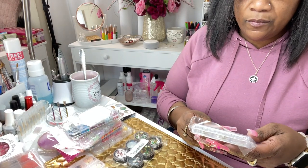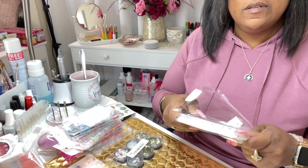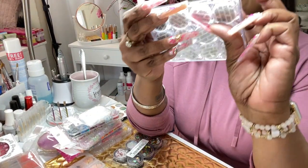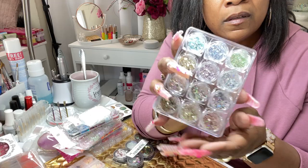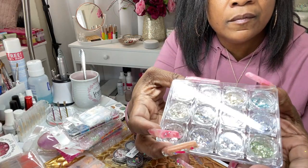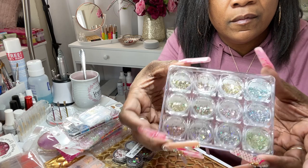Okay, so this one right here, this one makes me want to open it, you guys. The sticker is right over the front. You can't really see the color. So I'm going to open it. These are so beautiful. See that? Those are pretty.